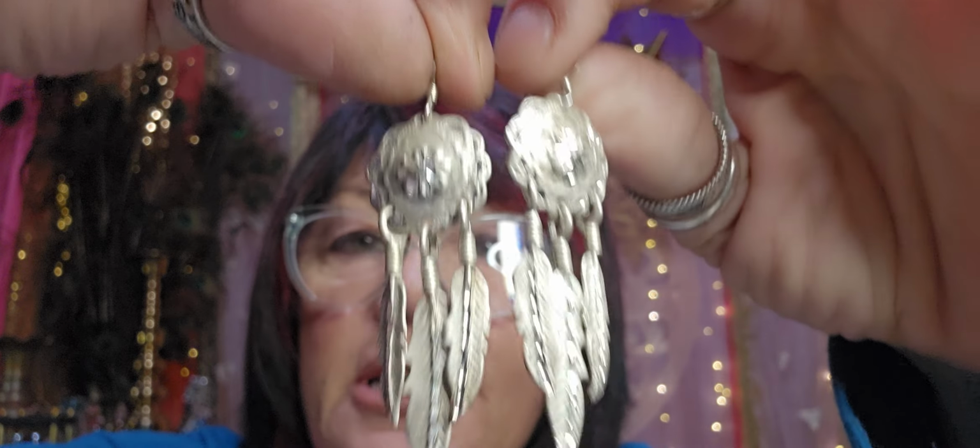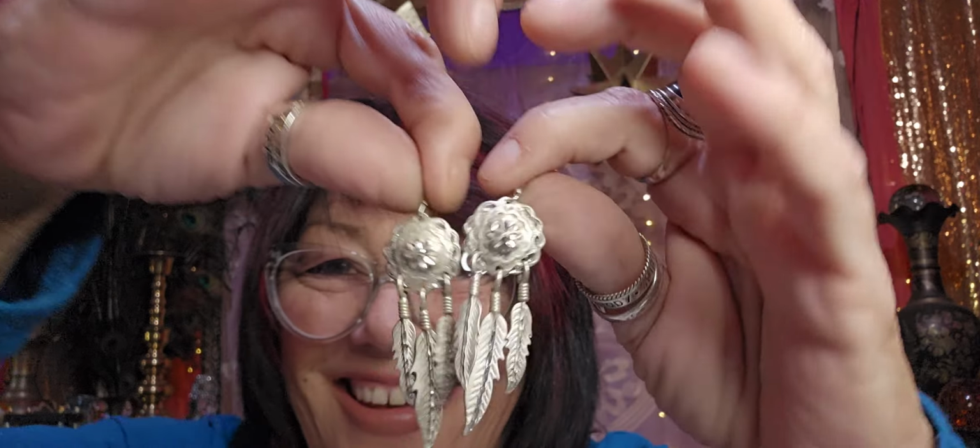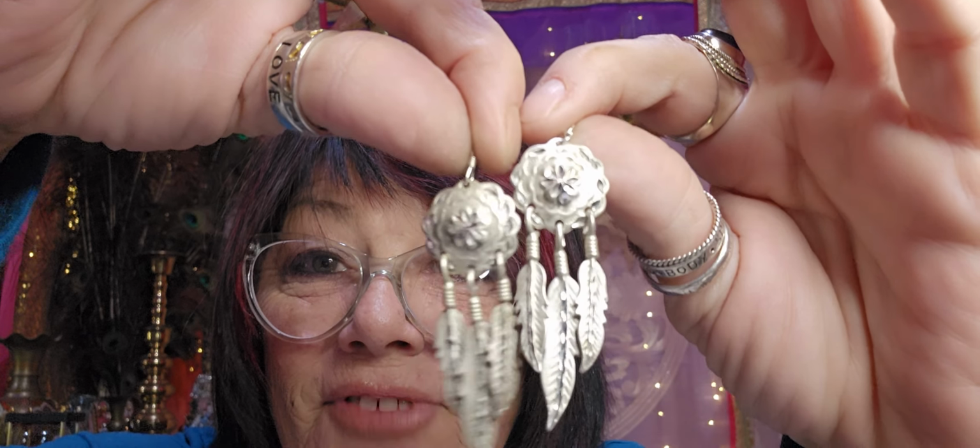Those are pretty sterling. These are also very nice sterling. I found a lot of earrings today. Someone cleaned these and I could tell they were cleaned, which is sad. Oh boy. And I need to clean my fingernails.